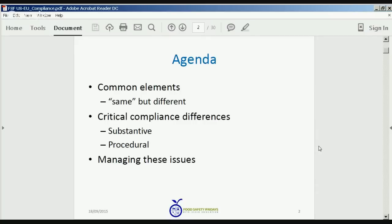And finally, some of my suggestions on how to manage these issues in the ongoing conduct of manufacturing packaging materials and specifying them for your food products.